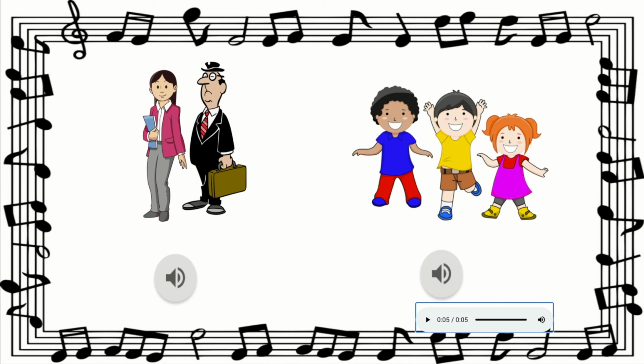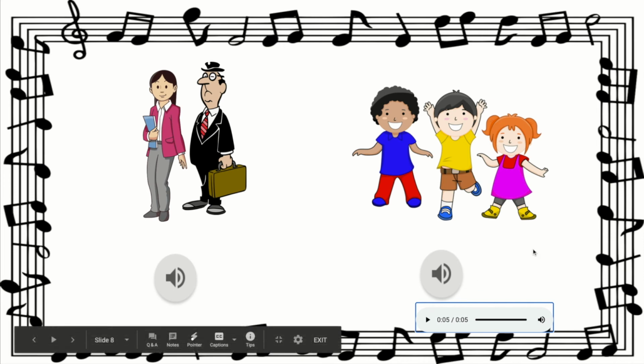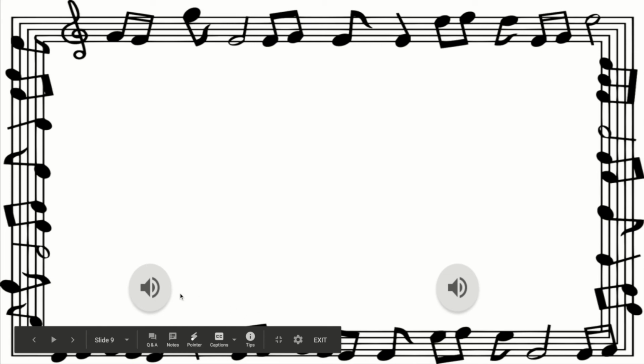We can say that the kid's voice was light. It was kind of sparkly, right? It had that light, airy sound. And it maybe just wasn't as dark or deep as the adult voice. So that's how we can compare them. Let's try out the next set.